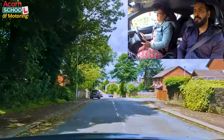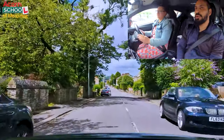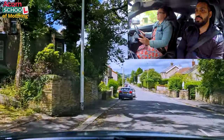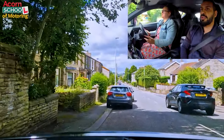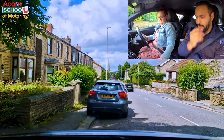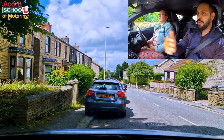Slow down, please, for me. Park your car to the left just before that Mercedes car there. No problem. It's okay if you want to drive, I will tell you when to stop. Just keep rolling. No problem. Just don't hit the curb. Keep going for me. Keep going. Keep going. Stop. Thank you.